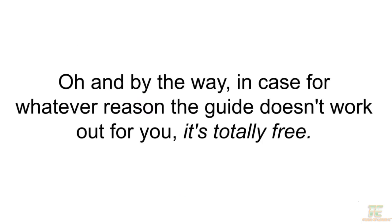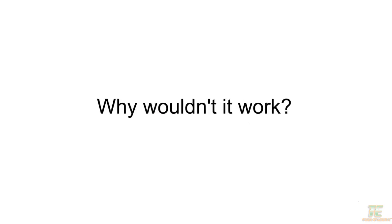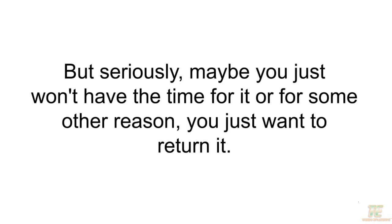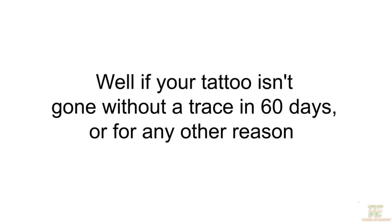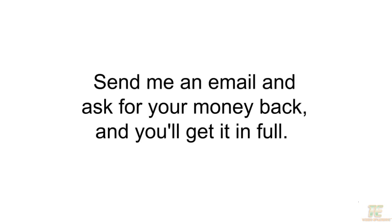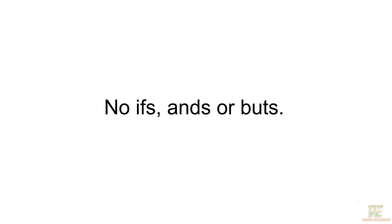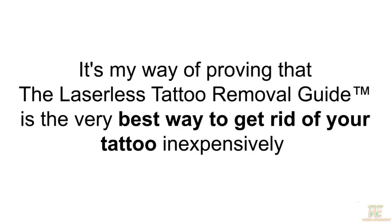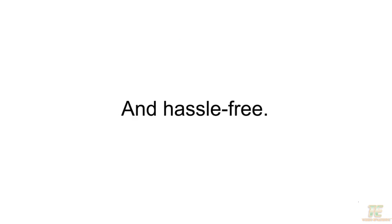Oh, and by the way, in case for whatever reason the guide doesn't work out for you, it's totally free. Why wouldn't it work? I don't know. Maybe you're a descendant of an alien or something, but seriously, maybe you just won't have the time for it, or for some other reason you just want to return it. Well, if your tattoo isn't gone without a trace in 60 days, or for any other reason, or for no reason at all, send me an email and ask for your money back, and you'll get it in full. No ifs, ands, or buts. It's a 100% no questions asked money back guarantee. It's my way of proving that the Laserless Tattoo Removal Guide is the very best way to get rid of your tattoo inexpensively and hassle-free.